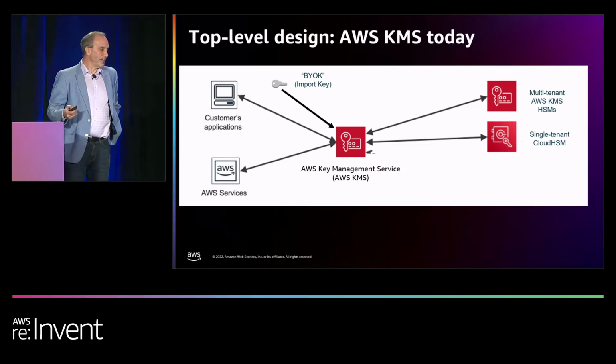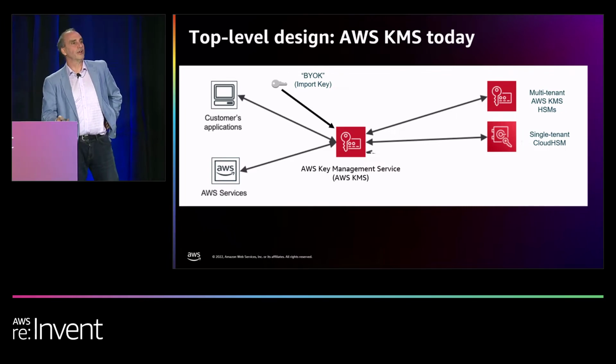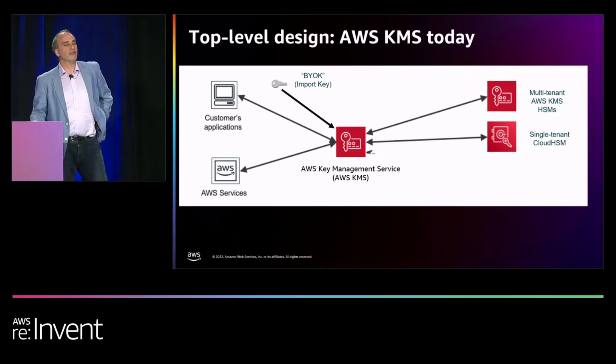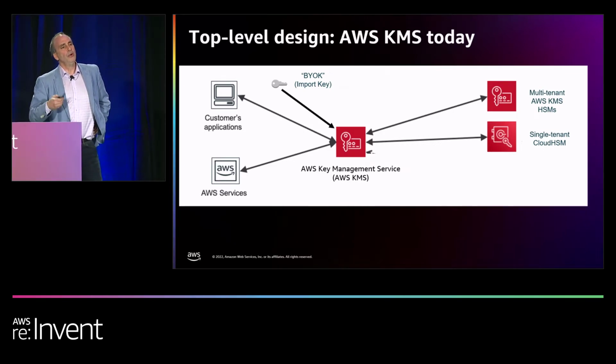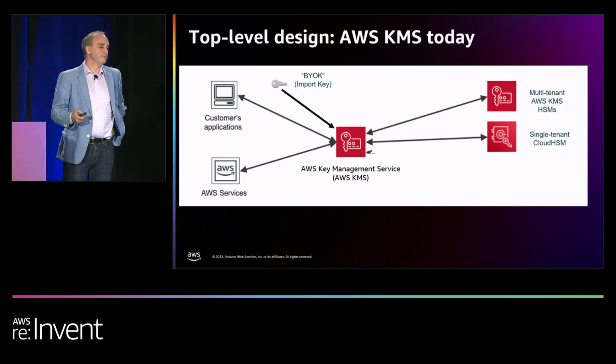Once imported, a KMS imported key more or less acts and feels and looks like a KMS key. It is protected by the same fleet of HSMs. It has the same policies, the same tagging support, the same audit trail, the same service integration model, the same familiarity with ARNs and everything else, aliases. So an imported key is fairly close to a KMS key. There are a couple of salient differences. You own the key material. You are responsible for the durability of that key.